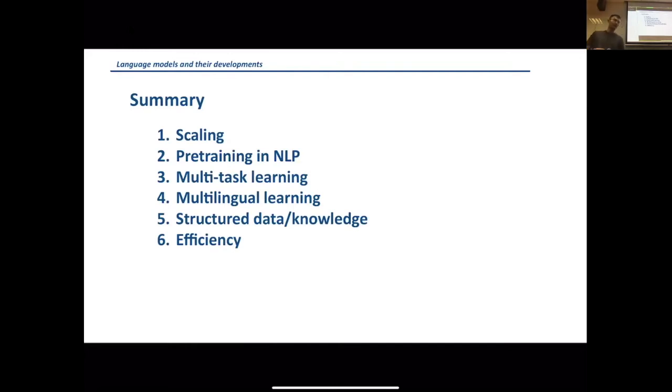The final direction, I think, maybe is efficiency. When you increase the size of the models, actually the efficiency is low. You have to use more computing power or data to train your model and fine-tune the model for your task. So how to efficiently train the model and decrease the training time is an important problem. There have been some efforts to improve the efficiency.